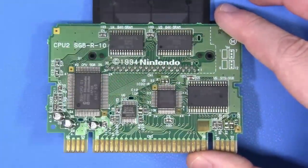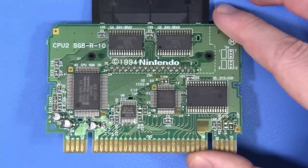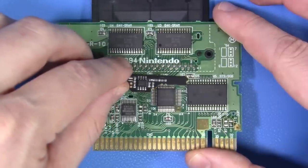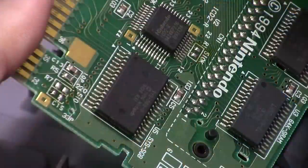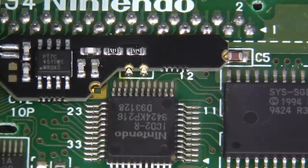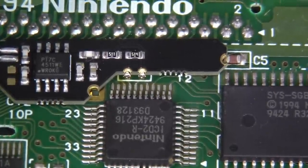Now, the instructions do say that for R1, you should clean these pads. However, I am a champion, and I don't need to do that in order to get this board to seat properly and thoroughly well into position. So let's just zoom in, and let's just install this board, and we'll be all done. Now, before putting any solder on the board, let's just take our PCB, put it in position, and line it up just like this.